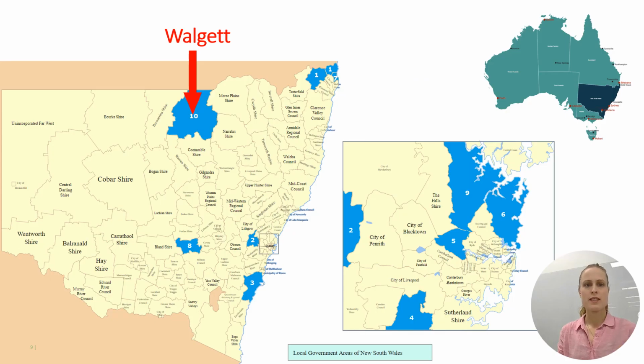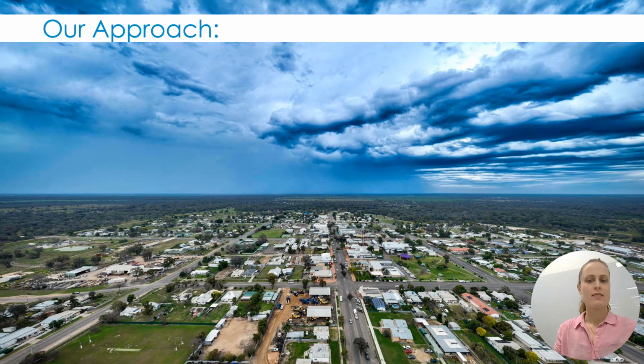Okay, so now let's head to our second example. We're going to take a drive 10 hours northwest of Sydney to the very remote town of Walgett. This is what Walgett town looks like. It's a little tiny town in the middle of the bush.